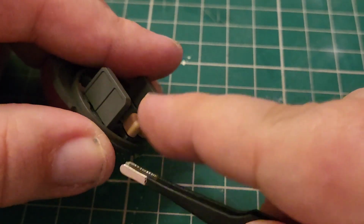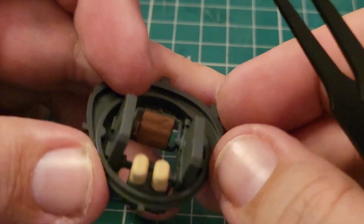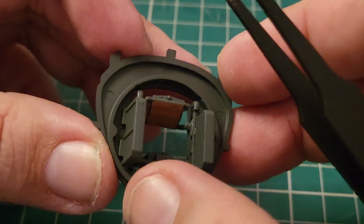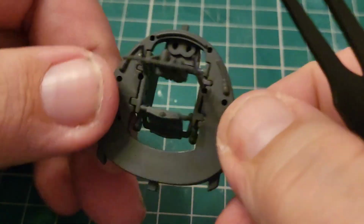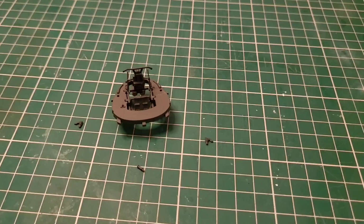Place that one in. Just push that down. And then we'll let the glue do its business. But there we go. It's got cartridge bags in there. Got our ammos on. Got a chair in place. Lovely stuff. Let's move on.